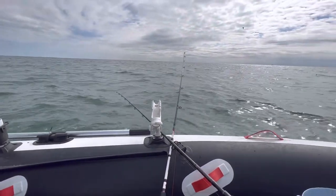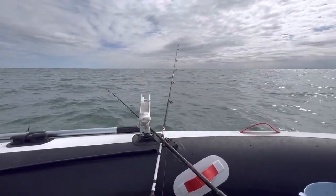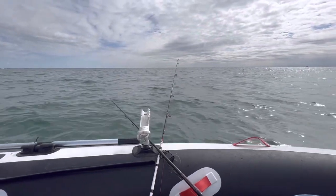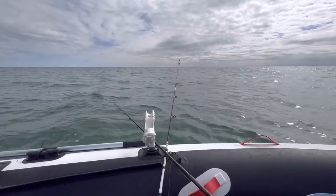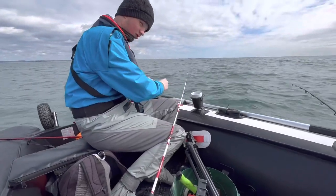Right, there we go, we've got both rods out now. I've opted for both of them to have ragworm for now, just to see if we can bag a plaice in the runoff on the tide. I may put a fish bait on later, but we'll see. Matt's just setting up his rods now. He's probably going to do the same.